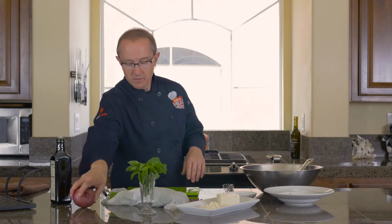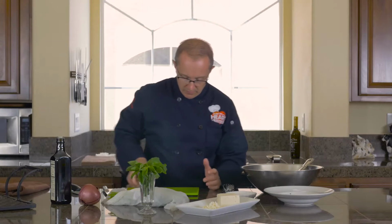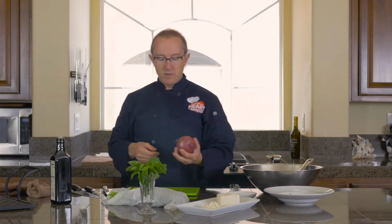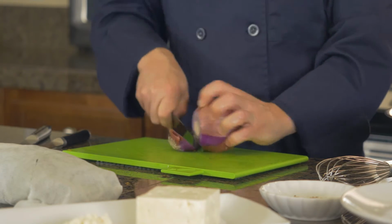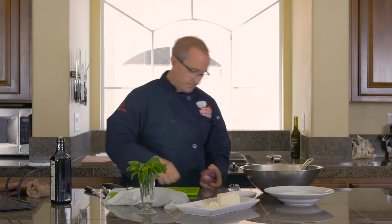We need red onion. I'm going to wipe off my cutting board, always making sure that we're doing sanitary stuff, right? So we have a red onion. Keep in mind that I've washed all these ingredients to begin with, so it's always great to make sure that we're taking care of that as well, so we don't have to worry about it later. And we also don't have to worry about cross-contamination the whole time.